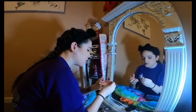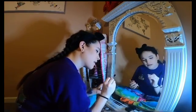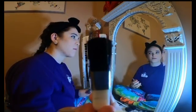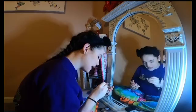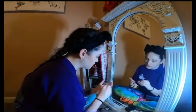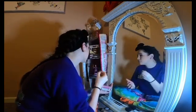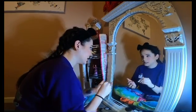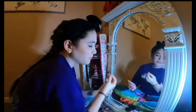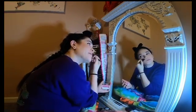This blush did come with a brush. And for some reason, this brush has a weird piece of plastic in it. All right, so again, this product seems to build up a little better on this brush. Oh, goodness. We love pink. Okay, that's pink. So we're gonna take that other brush and kind of blend it out.